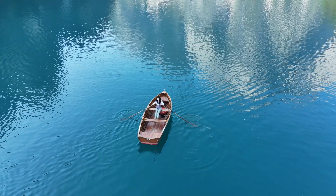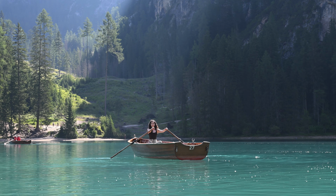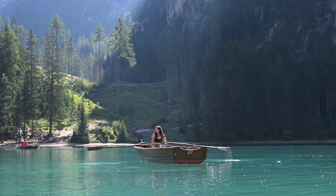Yeah. So I'd say if you're wanting to get those blue water shots, actually leaving it a bit later was nicer. Yeah, I think midday is probably the best time, where the sun is right above you and it's lighting up the whole lake. The lake just looks so blue then.